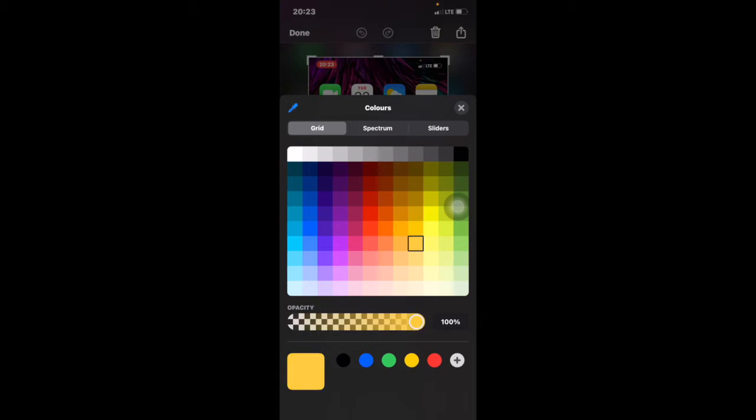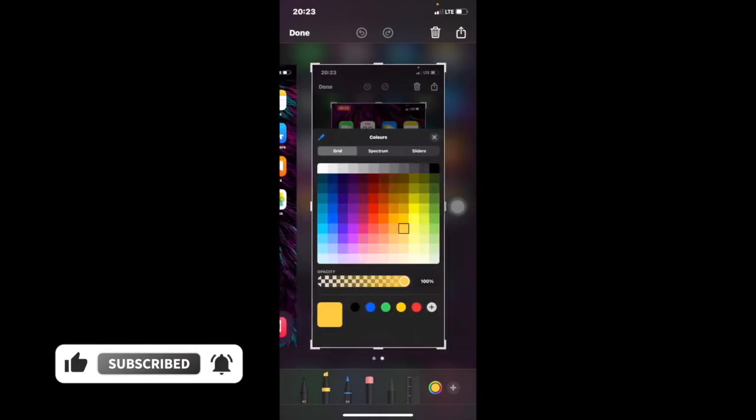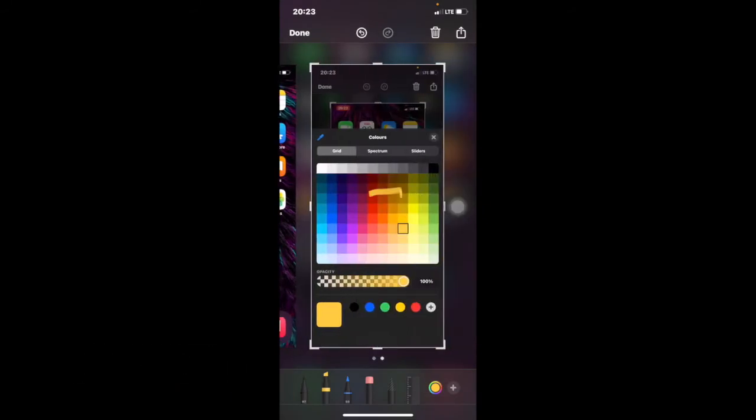So if you've not seen anything like this in your update, you can just double tap the back of your phone like this, double tap, and then you just get a screenshot of whatever you are doing. So that is cool, you get it. So you see the screenshot here, yeah, so you just double tap the back of your phone.